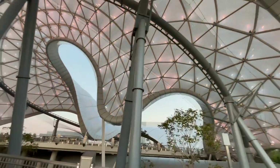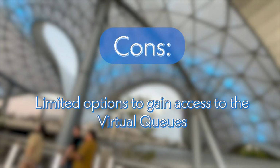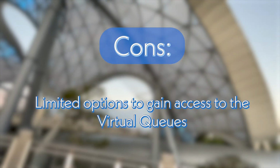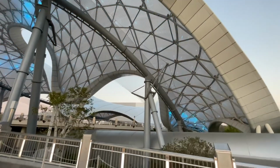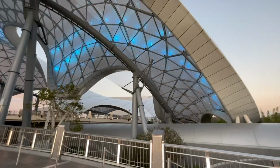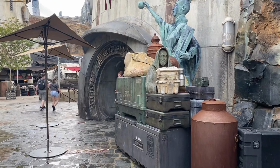And then of course, on the flip side, there's only a couple times throughout the day, really 2 times throughout the day that you can grab a virtual queue. Also, it's the same thing with the Disney Genie. I don't know what Disney's thinking, having families, you have to do this every single morning. Like at 7 a.m., which is crazy too.